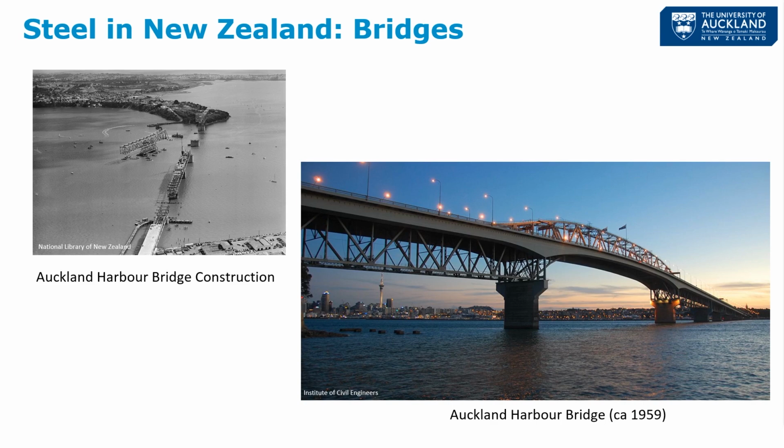And obviously one of the more iconic bridges in New Zealand is the Auckland Harbour Bridge, which looks like a slightly smaller version of the Sydney Harbour Bridge, built about 30 years later. Again, this is one of the main traffic routes within the city of Auckland. You can see some of the construction photos up there on the top left. Then several decades later, as traffic between the main central business district and the North Shore of the harbour increased, there was a need to increase the capacity of the bridge.